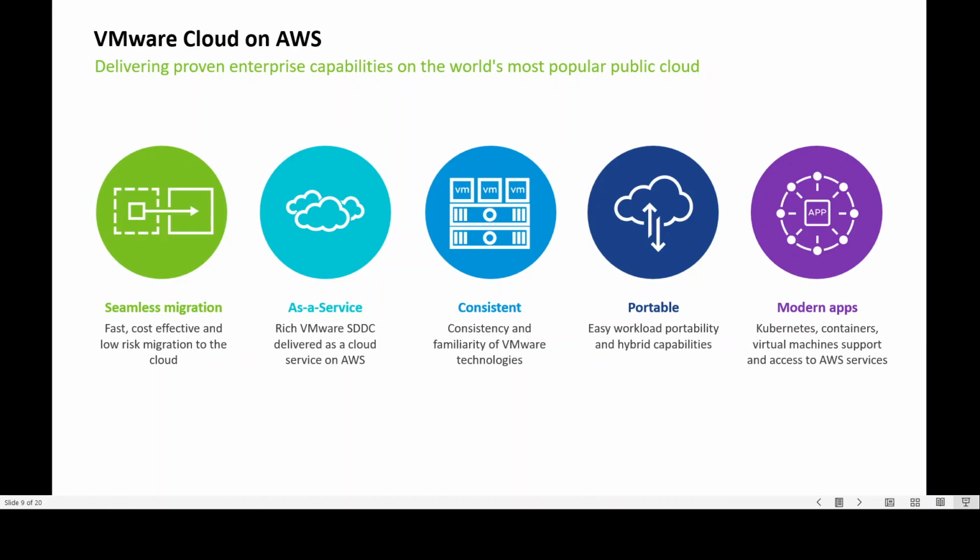Now, these are some of the features offered by VMware Cloud on AWS. VMware Cloud on AWS has some significant benefits over the other hybrid cloud solutions. Customers can seamlessly migrate their workload to the cloud without any hassle. It is available as a service offering by VMware, so they don't really need to set up the DC by their own.